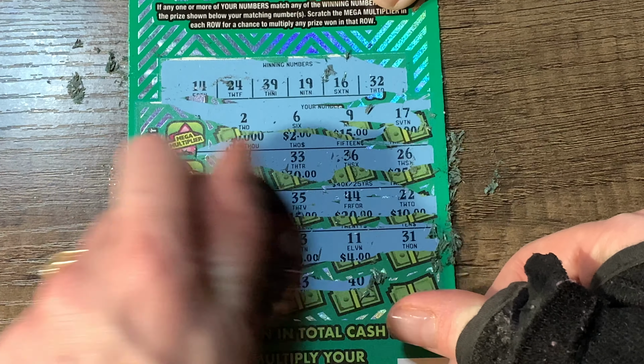I mean, I'm happy. At least it wasn't a bust, right? Yeah, it wasn't a bust. And we'll turn this one in and try to make more.